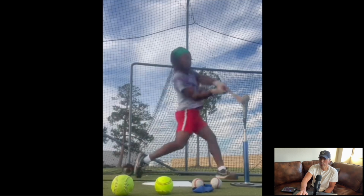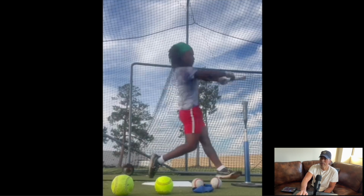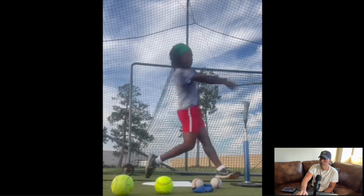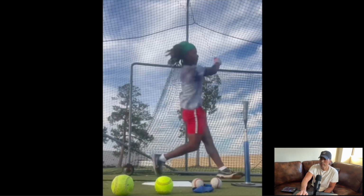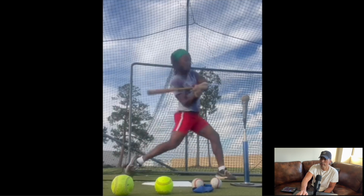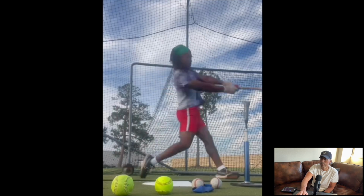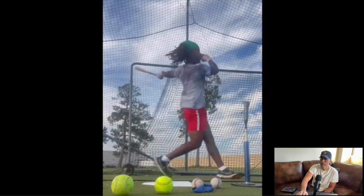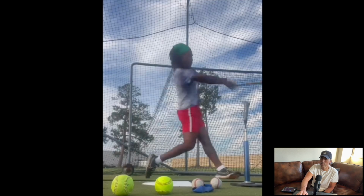Decent positioning there as we go into contact, but like I said, I think this can just be improved by the things that I mentioned earlier. Kind of an early release of the bat there. It's almost like just after contact you're releasing the bat. Makes me wonder, is there an injury maybe? Is that why you're letting go so quickly? Otherwise, you'd probably be better to let go somewhere around here. But it's hard to see the bat at this point. Looks like there might be just a little flip in this swing.